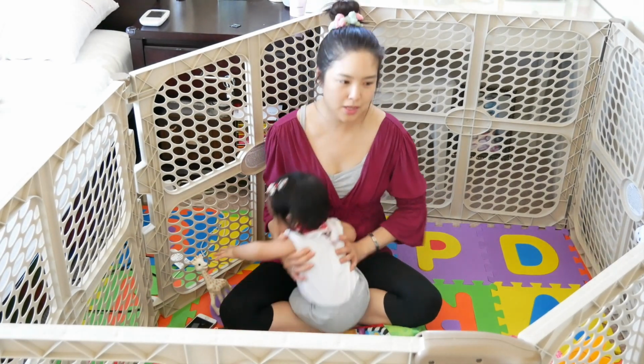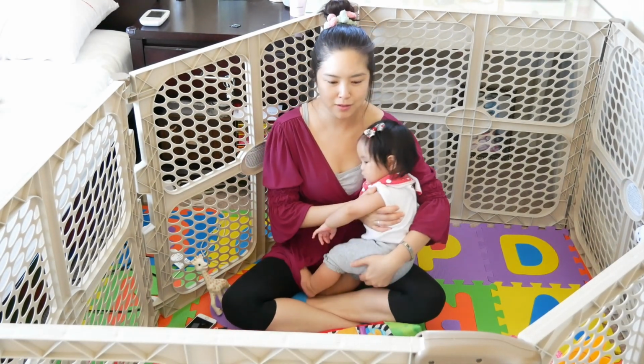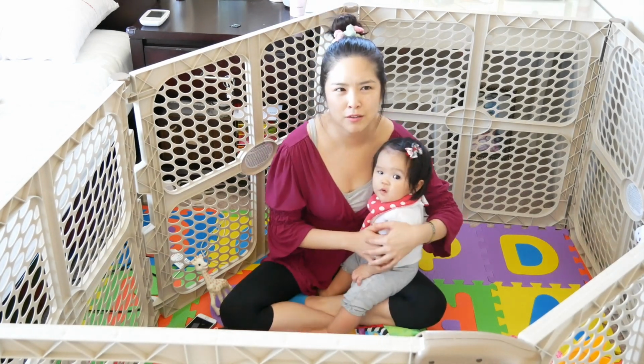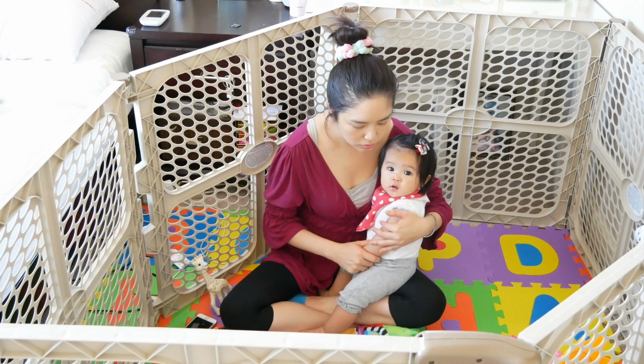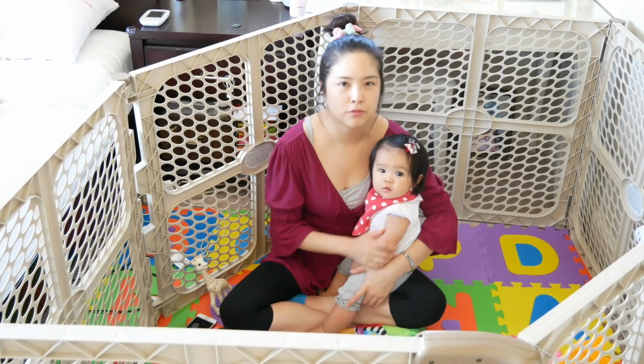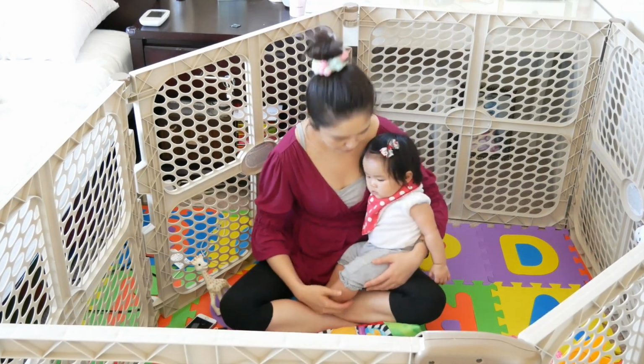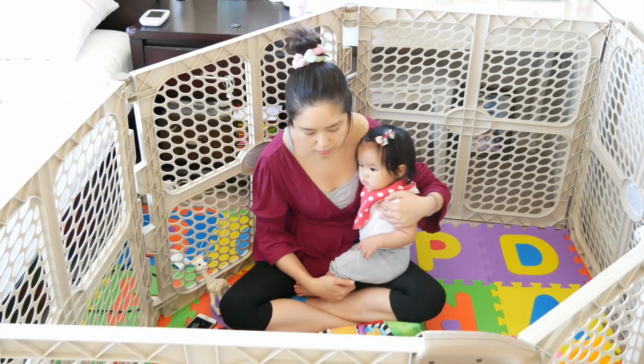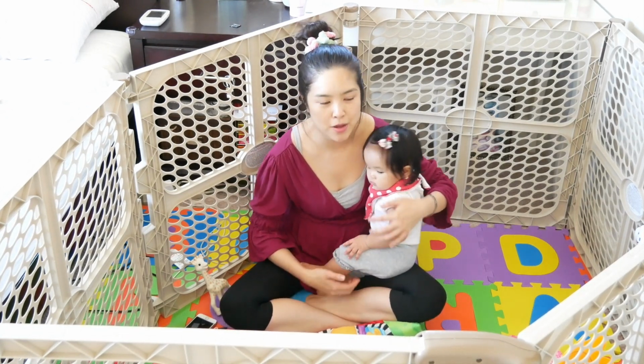So yes, we went back to Taiwan earlier in September, so I guess 3 weeks ago. We were in Taiwan for 6 days. John was in India on a business trip, and then I took Emma back to Taiwan.